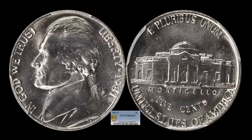And the same goes for this one. You'll notice that the luster is not as strong as the 84 that we've seen before it. But we do have a 1981P Jefferson Nickel. This time it's a PCGS Mint State 66 with full steps. A much tougher date to find in this particular grade and higher. And this one right here, again, registry set all along, ended up selling for $1,249.88.